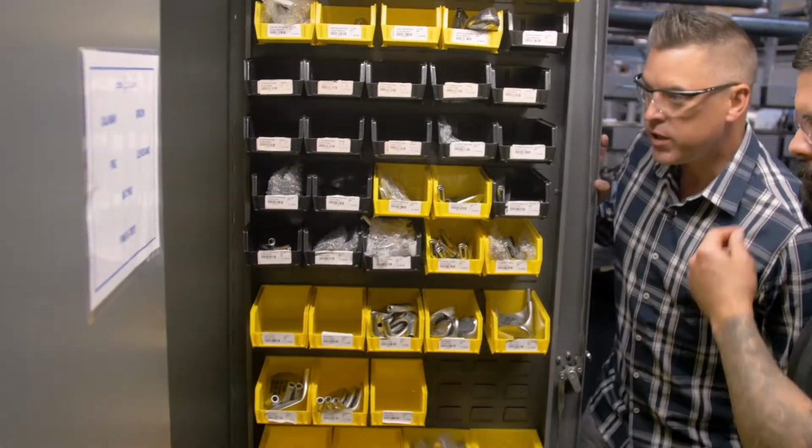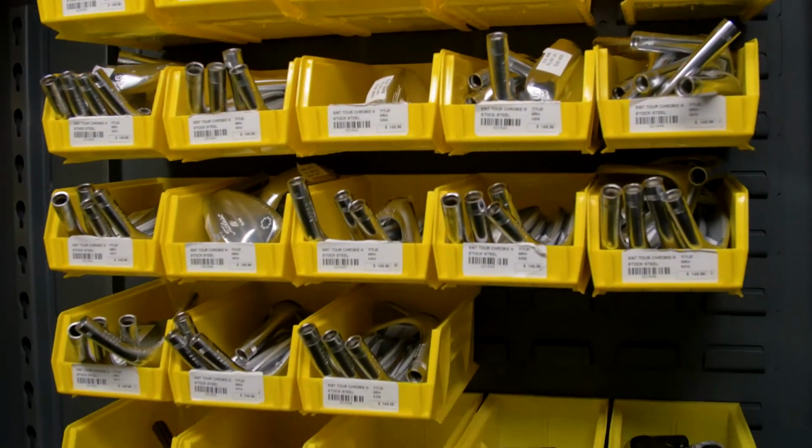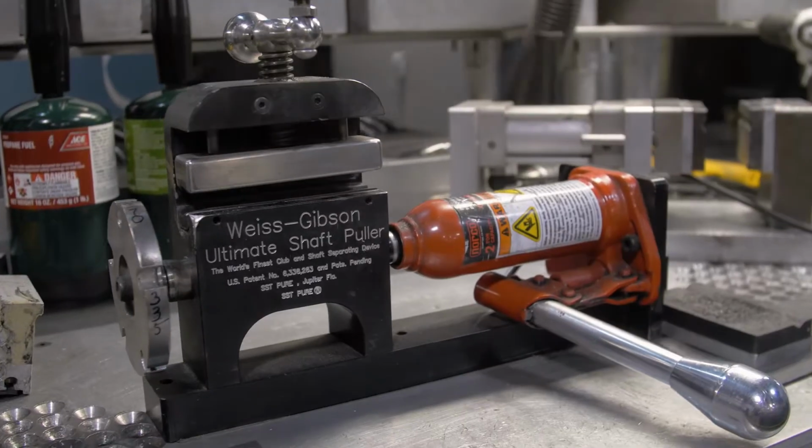Wow. I don't even want to ask you how much money and inventory this is. Approximately how many iron heads do you guys have within these two vaults? I don't know, 10,000 heads maybe? This place is way bigger than I think anybody would realize.